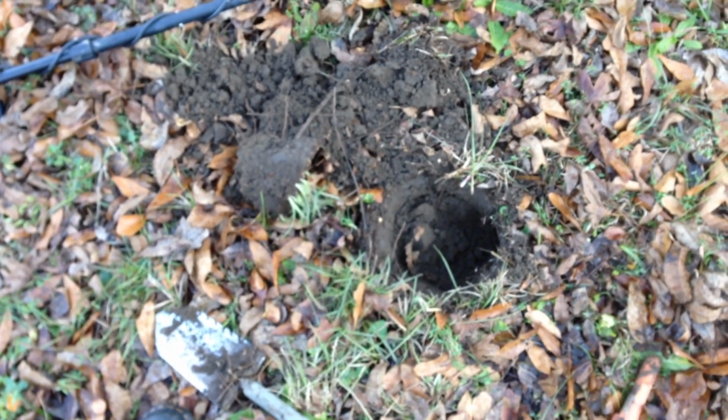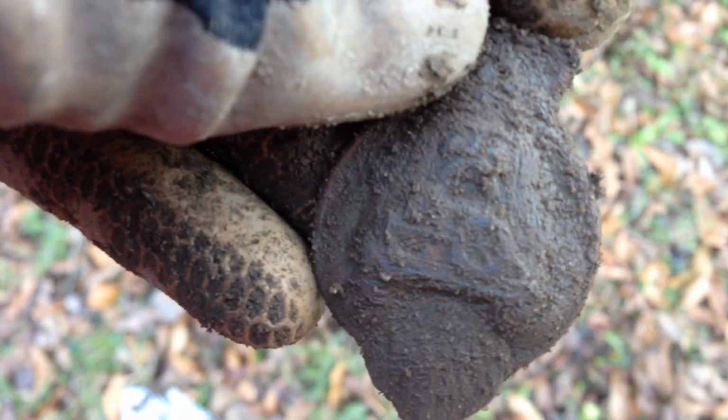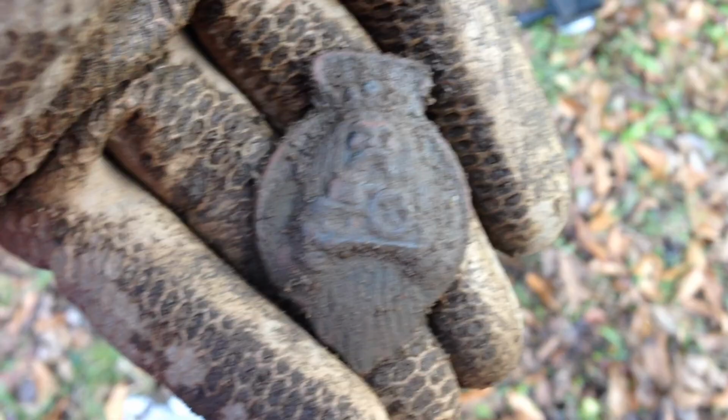I hit a mid-80s high tone, and it's this. I don't know what it is. I can see a face on it, and it's kind of concave in the back. I don't have a spray bottle with me to clean it. That looks really old, whatever it is. I don't know if it's some kind of a badge. But we'll see when I get it cleaned up if we can tell what that is, because I have no idea. Very cool though.